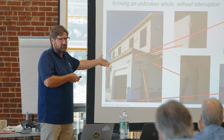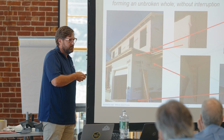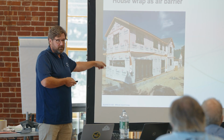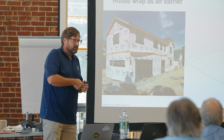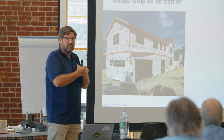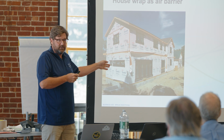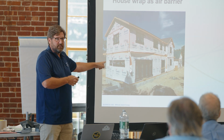Who's doing the quality control on that? Who's coming back and taping all this stuff? I'll give you an example. This is a house that went through our program. This is a modular home. The homeowner asked the modular company if they would tape the sheathing for airtightness based on my recommendation. They said, no, we don't do that. We use the Tyvek as our air barrier. And they set the house, and they're going to come back and tape this.